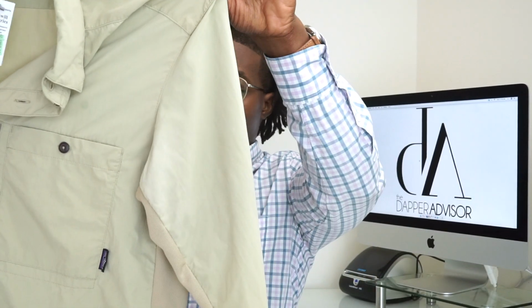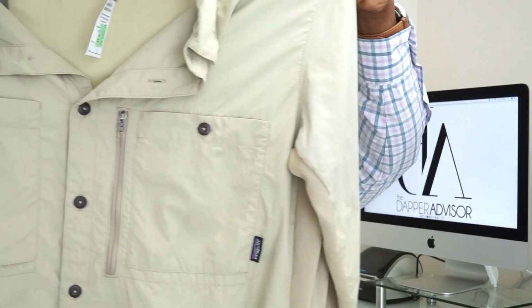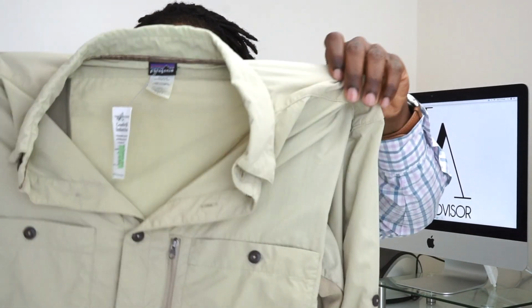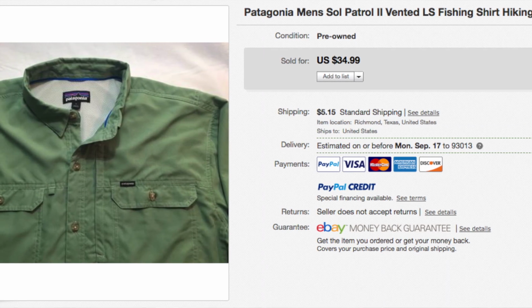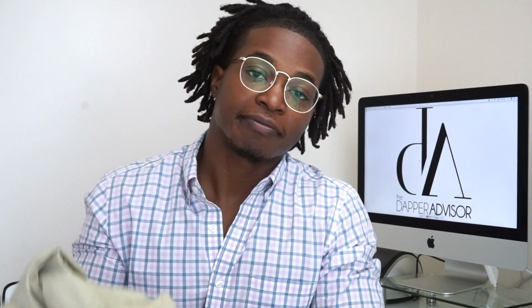Next is this Patagonia shirt. This one looks more like a hiking style shirt. I sell a lot of Patagonia, like I said before, but I never sold any shirts like this before, so I'm not exactly sure how much to price it for. I might shoot for about 30 or 40 bucks, but it's definitely very clean, no type of stains or any holes or anything like that. So this should sell good, and it should sell fairly fast.